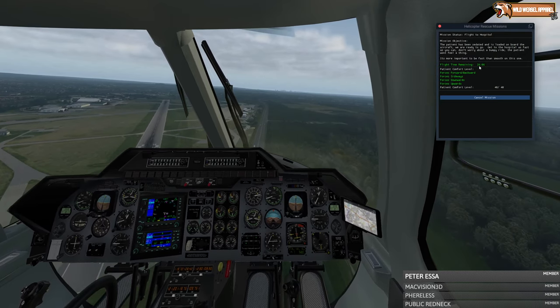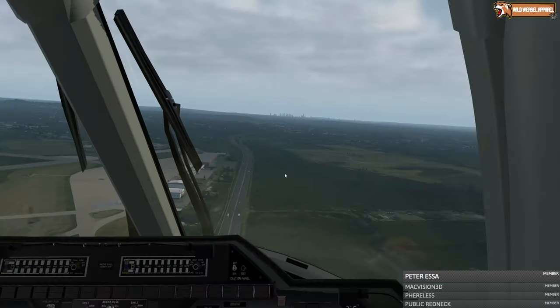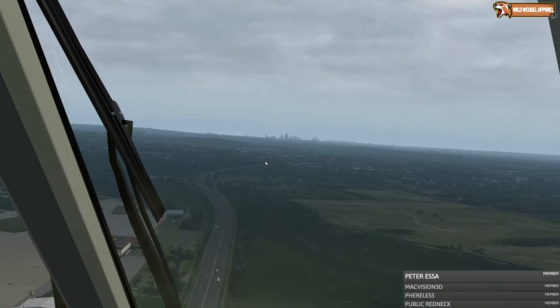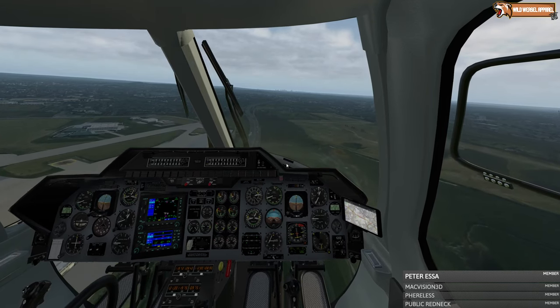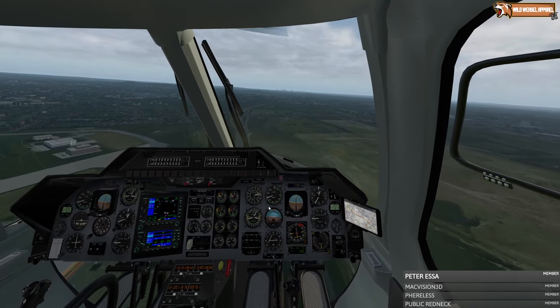Okay, we have 26 minutes to get there, which is plenty of time. The controller's been very nice in giving us direct to the Royal London Hospital, which is just over here where these high-rise buildings are. So we're basically on a direct heading at the moment. Great autopilot on this aircraft.